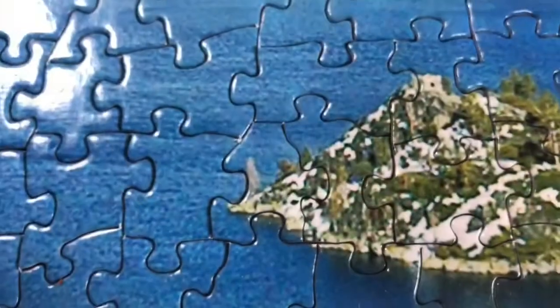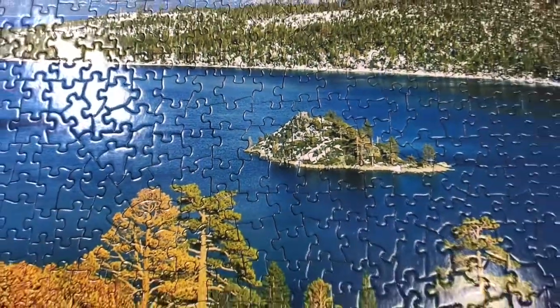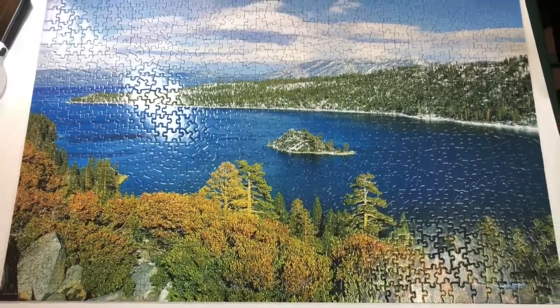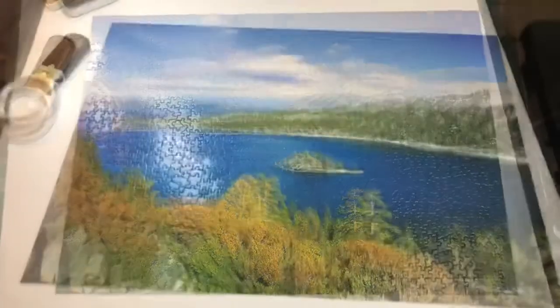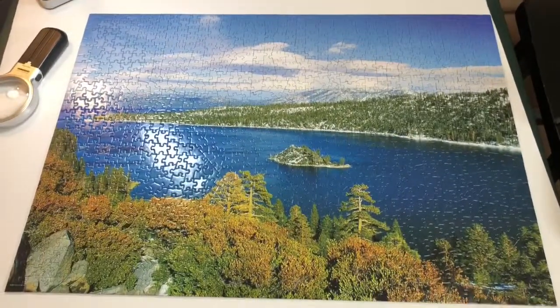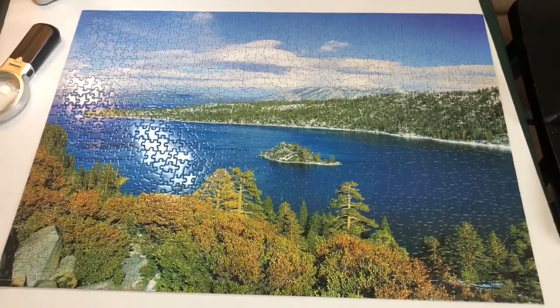Emerald Bay, Lake Tahoe, 1,000 piece puzzle by Eurographics. Very challenging puzzle. Here it is. There it is in all its glory. It was a challenge, to say the least, but a beautiful, beautiful looking puzzle. Very proud of it. Definitely one of my more challenging puzzles that I've done to date.